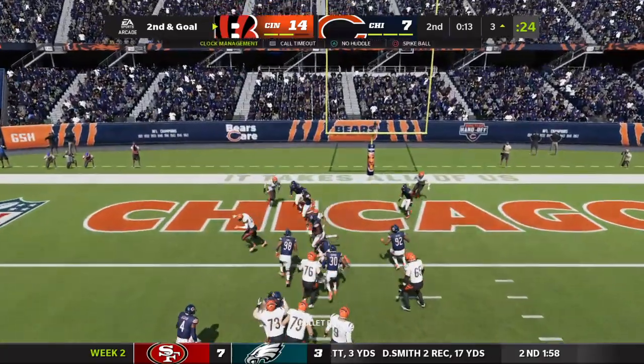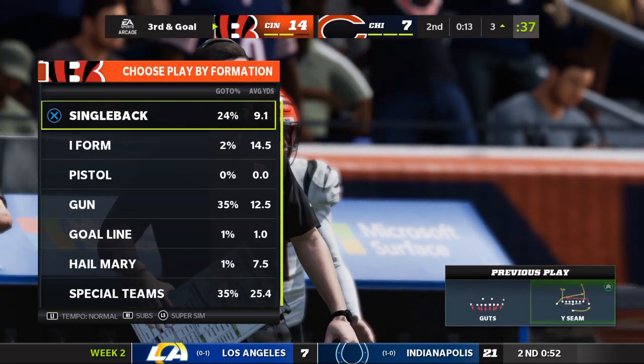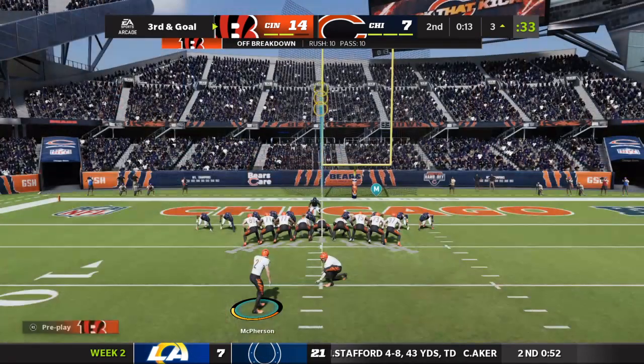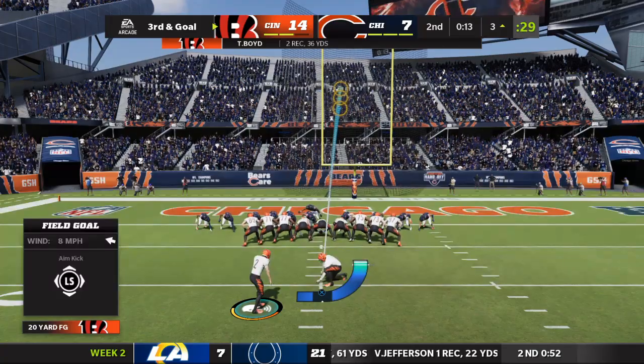Burrow looking to pass to the goal line, but it's incomplete. Quarterbacks work all the time on manipulating the defense with their eyes and their head movement. In this case, he just stared the receiver down. That allowed for excellent coverage, able to knock that one away.